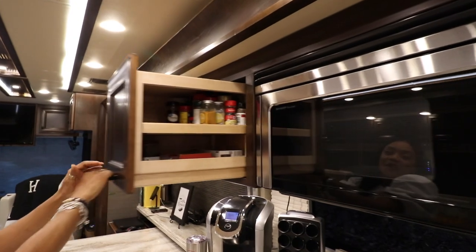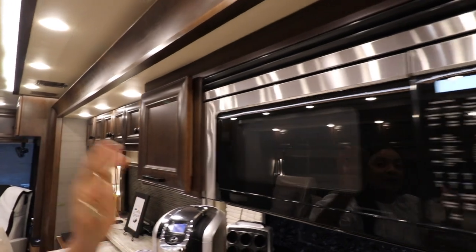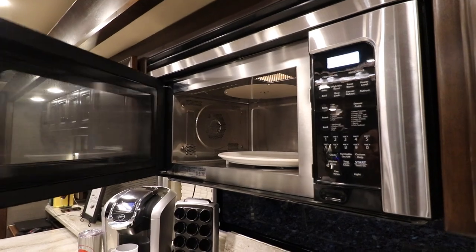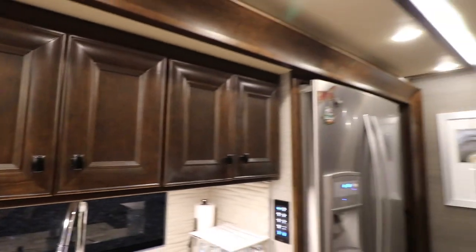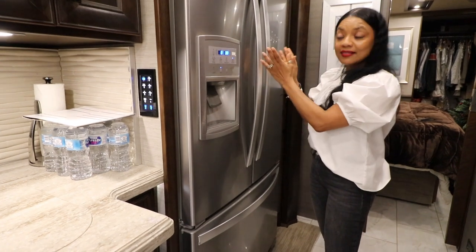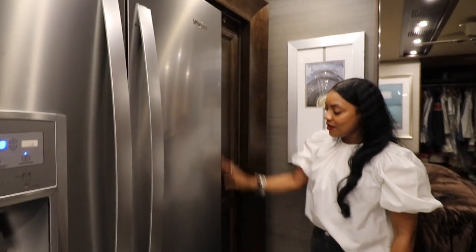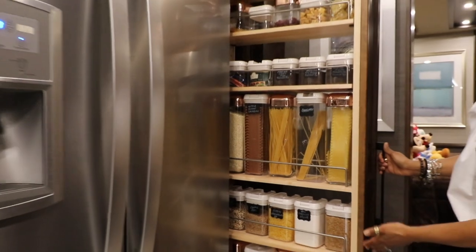And above the sink, we have a sliding cabinet, stainless steel convection microwave, more cabinet space, and 3 more little drawers that are also useful. And here we have our residential refrigerator like we had at the house, with double doors and freezer at the bottom. Right next to that, we have a pull-out pantry where we keep the rest of our cooking products.